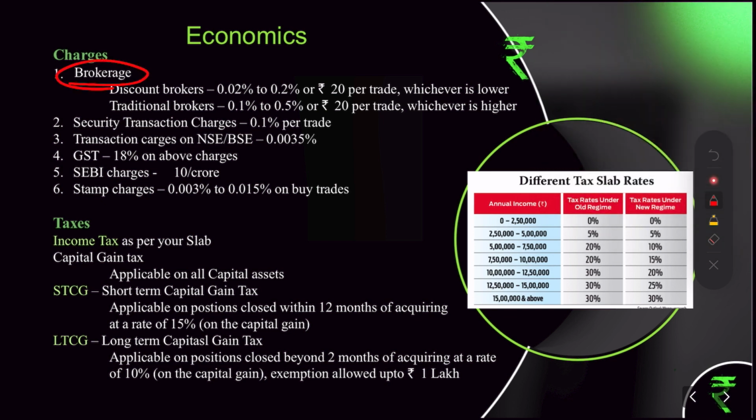The basic charge that we have to pay is the brokerage. Based on whether you choose a discount broker or a traditional broker, your charges may vary anywhere between 0.02 to 0.2% for discount brokers and 0.1% to 0.5% for traditional brokers. Otherwise, you can have a flat fee of 20 rupees, but in a discount broker, whichever is lower is selected. In a traditional broker, whichever is higher is selected.